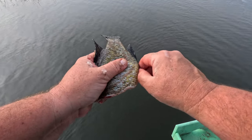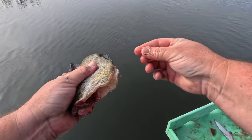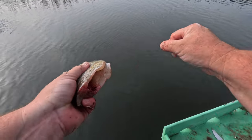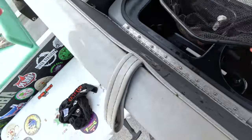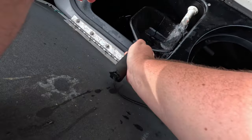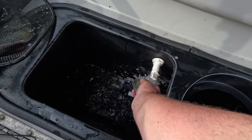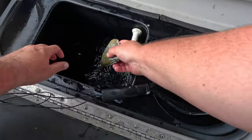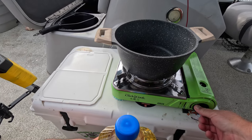Then you just want to run them underwater and clean them up real good. Make sure you get everything off of there. Just these little membranes and stuff. It's not going to kill you, but they're a little slimy. Depends on who's eating them. All right, we're just going to wash it off here. Put them in the net there. Clean them off with a little creek water. I'm just going to leave them in the net right there until I'm ready to cook them. All right, then we can just close that up. Okay, we're going to get this thing started here.